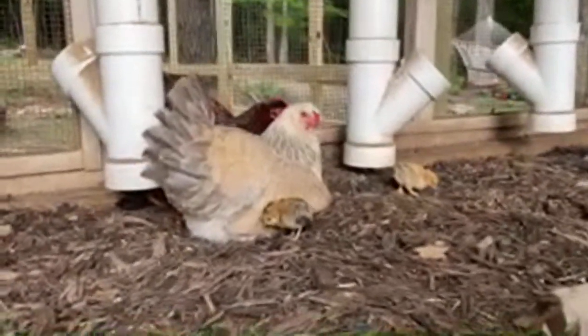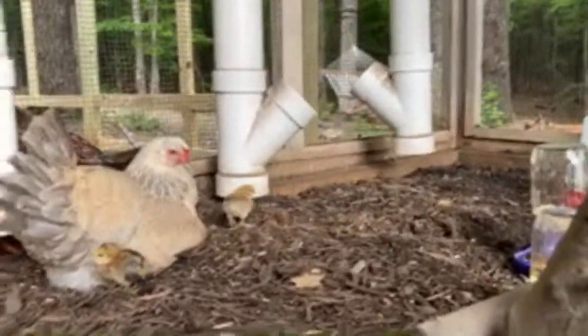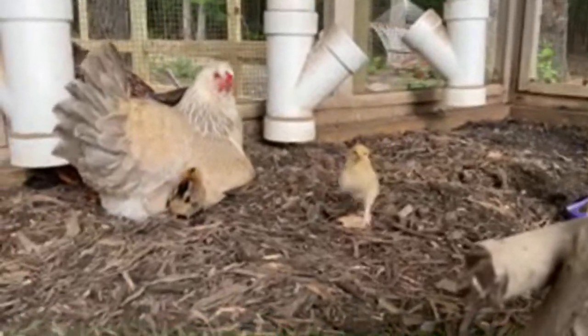Oh, look at the little feathered feet. Yeah, that one's booted. That one's a Brahma baby. One of the Brahmas, yeah. Two-day-old baby chicks.